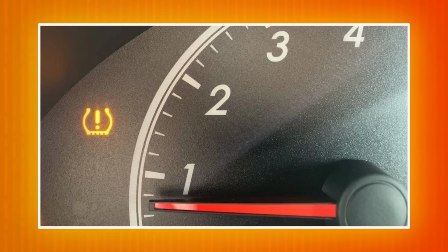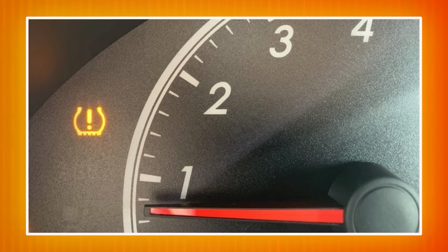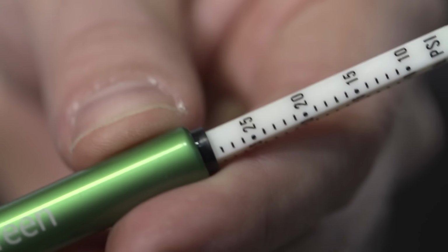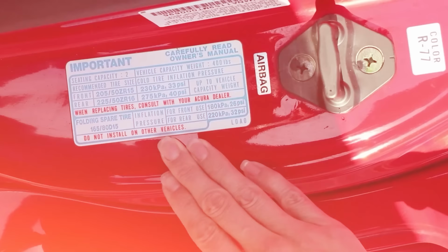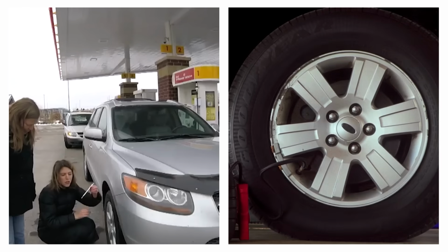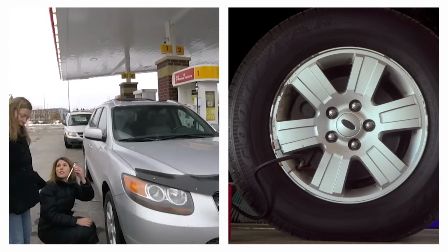Some cars have a warning light that tells you when the pressure is low. If yours doesn't, just use a small tire pressure gauge. You'll find the correct air pressure, called PSI, on a sticker inside the driver's door. Take off the valve cap, press the gauge on the valve, and check the number. If it's low, fill it up at a gas station or use a portable air pump.